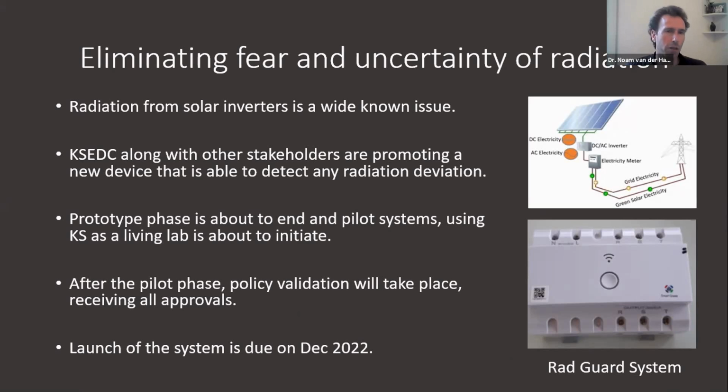As you all know, radiation comes from inverters, and it's a widely known issue. Although the radiation is very, very small, it may be a very big problem for different municipalities when they want to install PV systems and need to promote the PVs with the public. So along with other stakeholders, we promote this device, which can detect any deviation in the radiation. And once that is happening, there is no uncertainty anymore with the radiation.